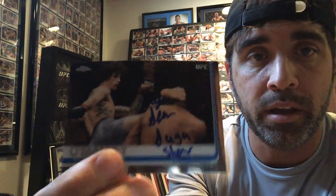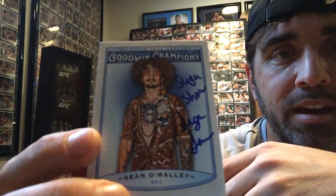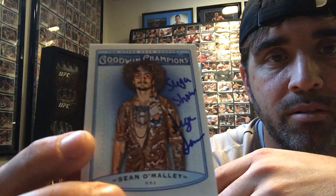Sugar Sean O'Malley with Sugar Show OG strain, sent the blue. Got some small autographs. He tried to place them carefully. I appreciate that. Check out these Upper Deck Godwin series. This one's a little hard to see, but that's how it goes. Look at this one. That one's pretty dope. And look at this fly guy, rocking that big old chest hat. So nice to get those. I gave them one to keep. I always try to give guys cards to keep when I can.